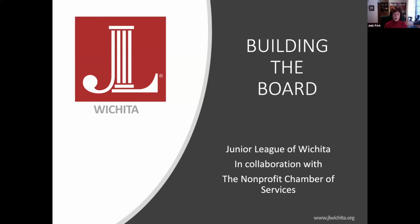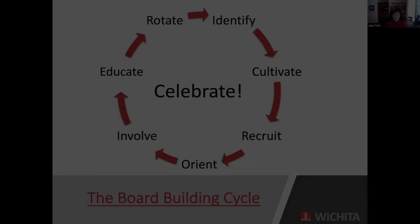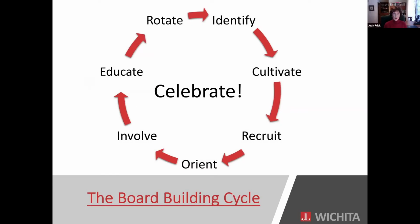Today, we're going to visit about building the board. This is the board building cycle. Several points occur. First of all, ensuring a competent board is a key board member responsibility. It involves several steps and is an ongoing process all year round.